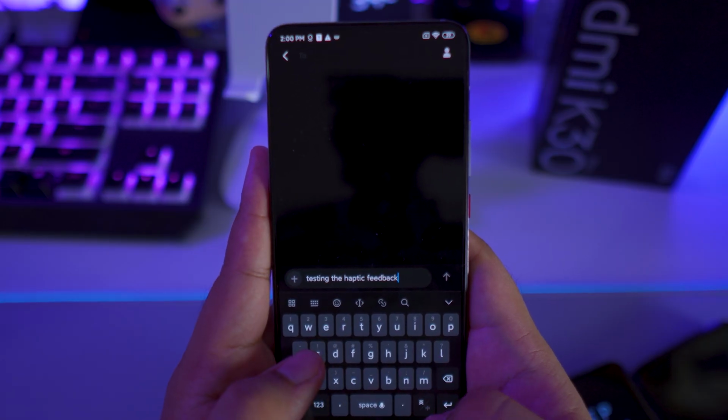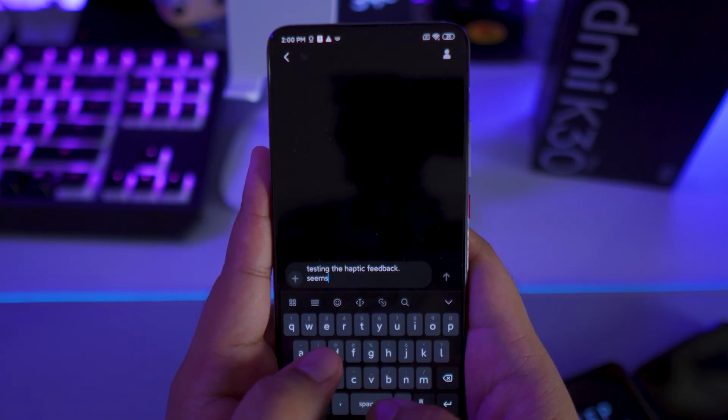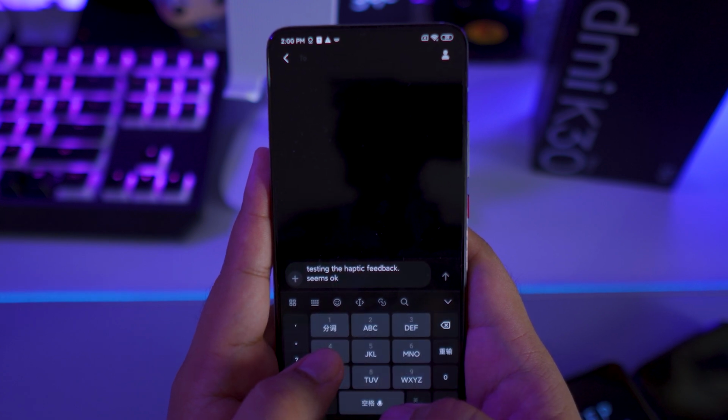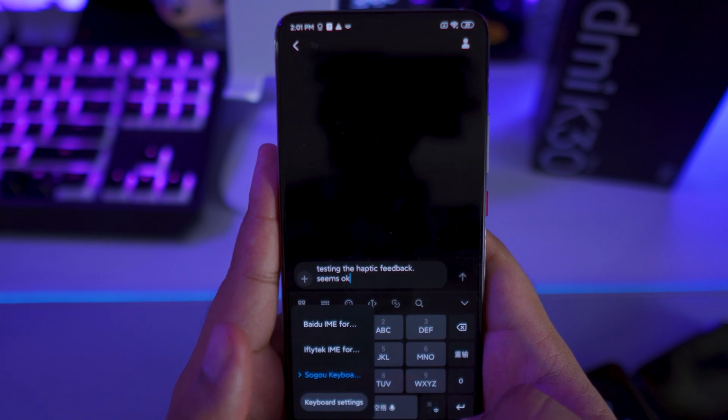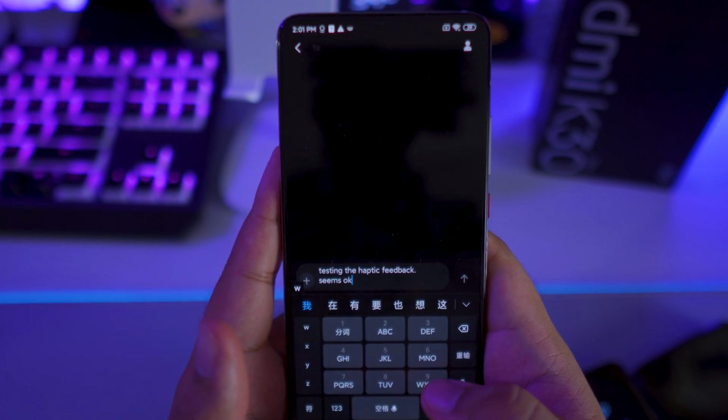Sixth, the haptic feedback vibration is much improved compared to last year's K20 Pro or the Mi 9T Pro. It doesn't have the cheap vibration feel anymore, as it tries to emulate the haptic feedback of the Mi 10 Pro.